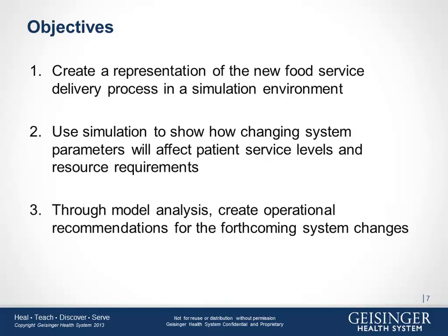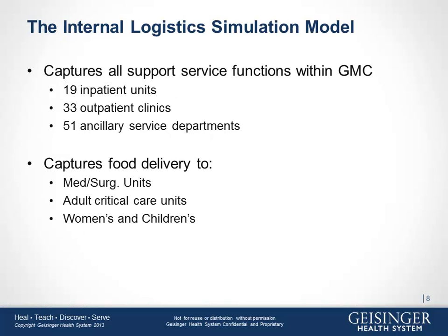So, some objectives here, 3 simple objectives: create a representation of the new model, use this model to determine how the different parameters are going to affect the service levels as well as resource requirements. That's where we're getting into patient satisfaction versus staff efficiency. And create some initial recommendations for the system changes.